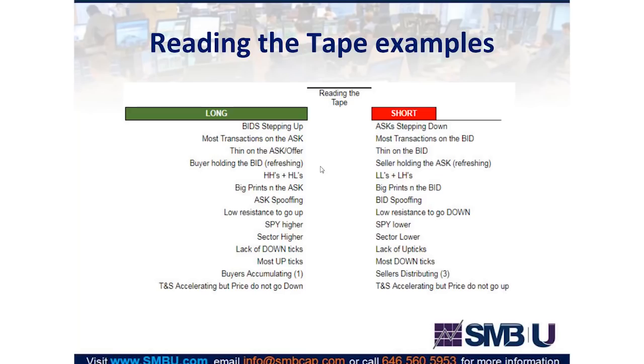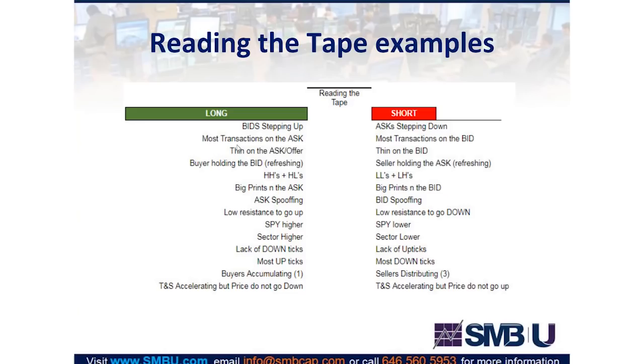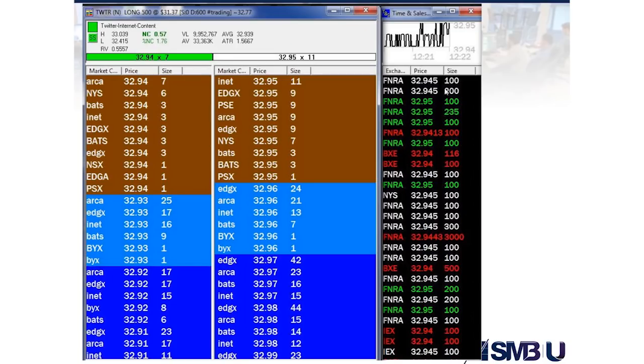And so this student from S&B DNA put together longs and shorts information that helps us as active traders inform our decisions to make trades. And so example one is, hey, bids are stepping up. So that means that our bids here are $32.94. And now we start to see our bids go a little bit higher. Or most transactions are done on the ask. So we're taking a look at our time and sales, and we're noticing that most of the volume is being done on the offer. People are paying the offer.